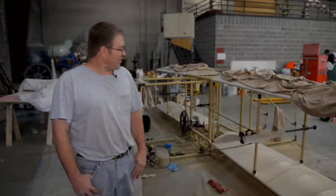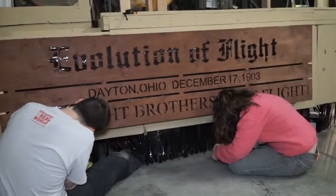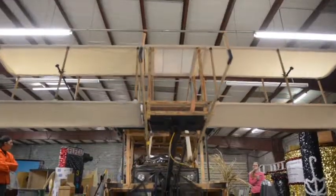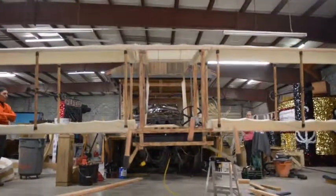Actually, this airplane right here turns out to be fairly light. It might even be lighter than the actual Wright brothers airplane as we put it together, and it still gives us the opportunity to do some structural steel work to attach it to the tow vehicle, which is actually going to be on hydraulics to make this airplane fly up and down.